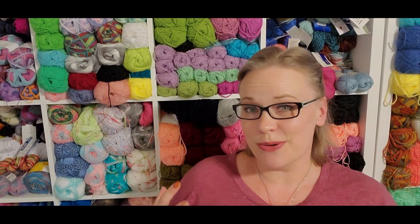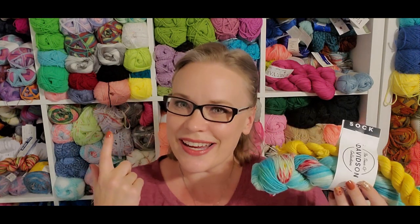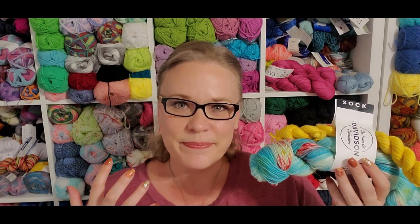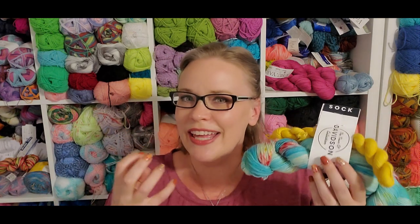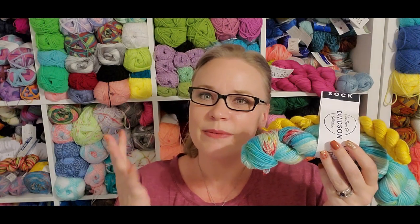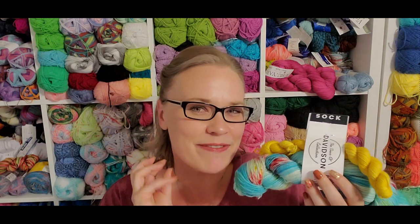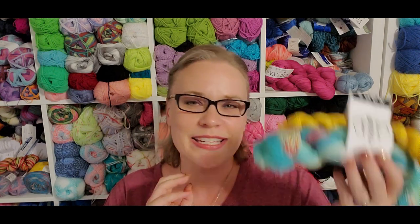I do need to start doing better at buying DK weight instead of just fingering weight from these people, even if it means I have to buy two skeins. I think that's what it is especially with these independent dyers and dye shops. I really want to squish in and make something special. And when you're working with fingering weight, it generally has to be something very, very special when you're doing it.